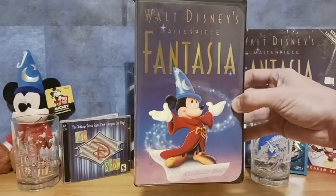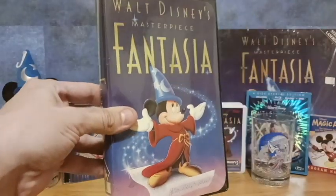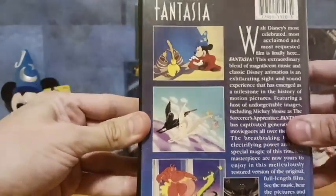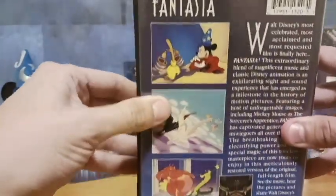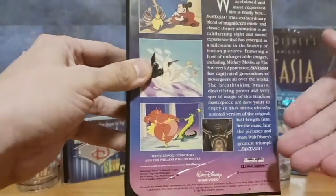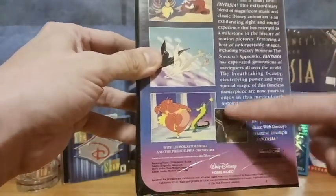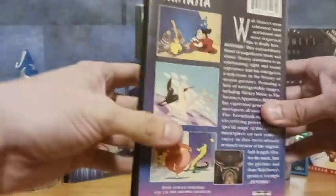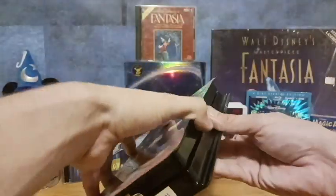cover. And it leaves a lot of mystery because you're going into this thinking that it's all about Mickey when it's a lot more than that. It's an anthology of all different stories, like the mythology and the night on the, oh goodness, I can't think of it off the top of my head. I'll get back to that guy, but the dancing hippo and the alligator, the dinosaurs, really great movie.